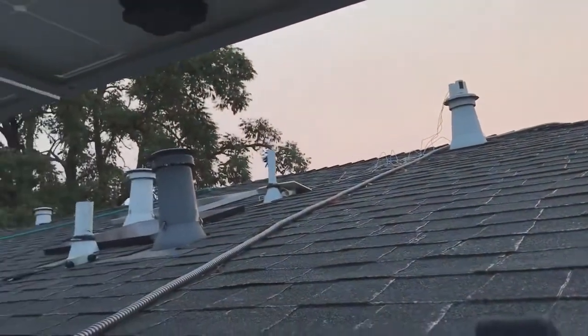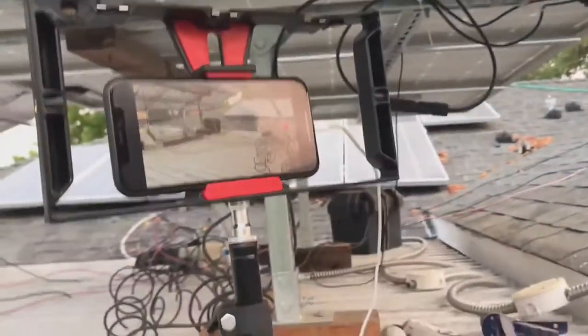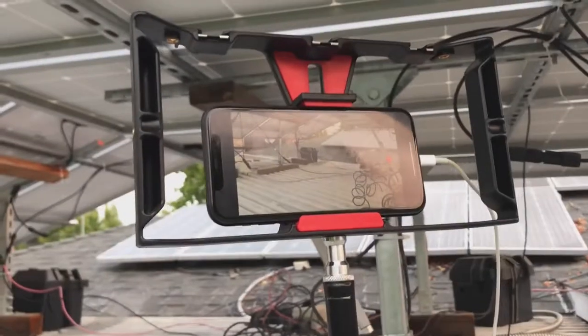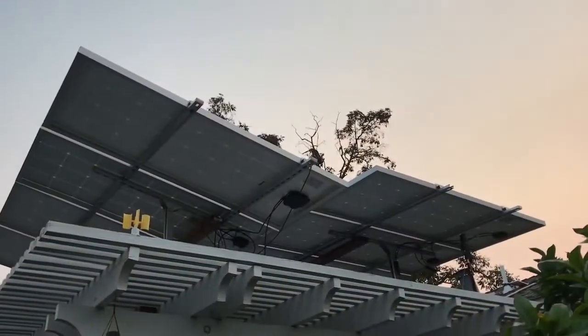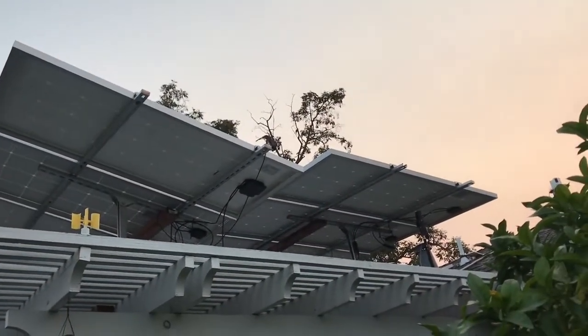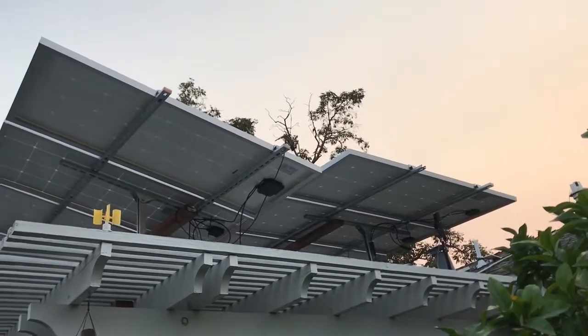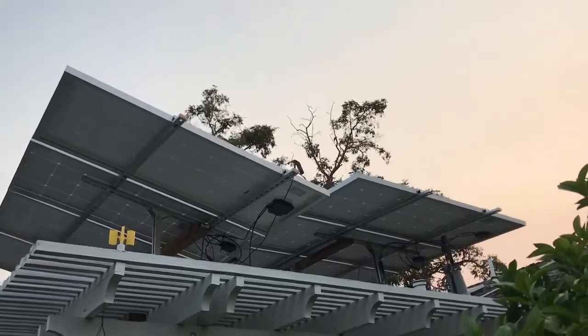So I bring cameras for peripheral vision. It's got a little power bank just to keep it charged up or topped off. Okay, one of my trackers just activated. It's 7:08 a.m., so it just activated a few moments ago.